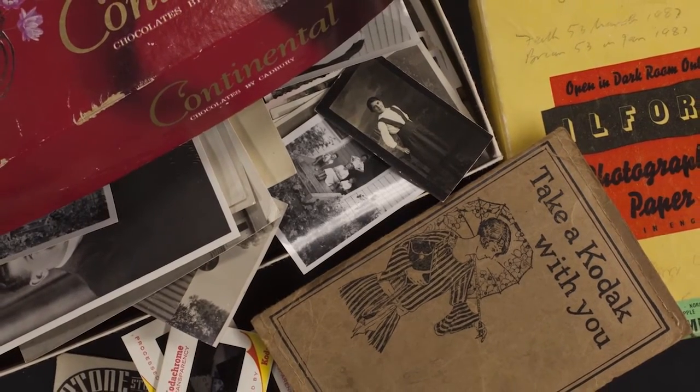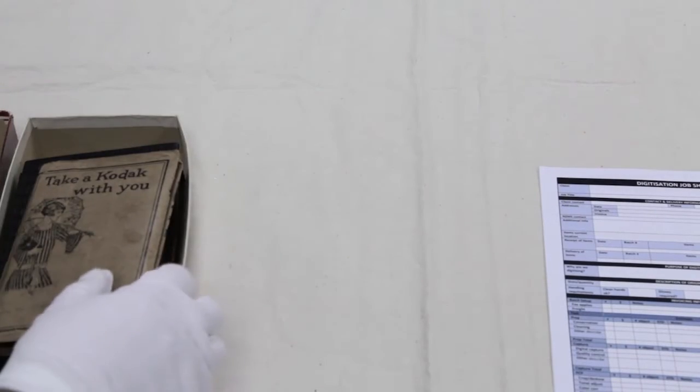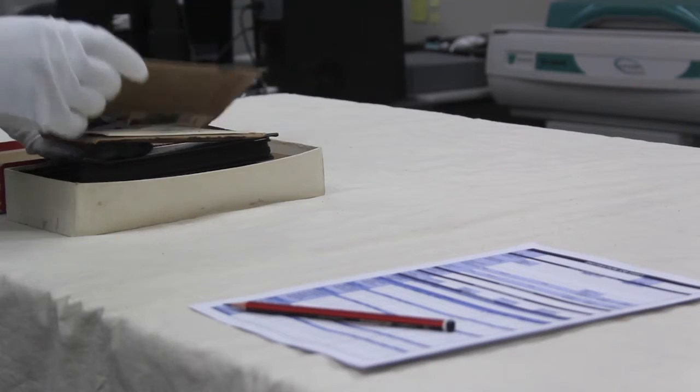Everyone has or knows someone with a box of treasures like this. There's often a variety of mismatched items, photos of varying sizes, albums containing mounted photos, negatives and slides, and other ephemera.